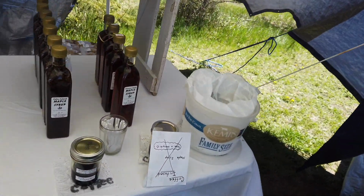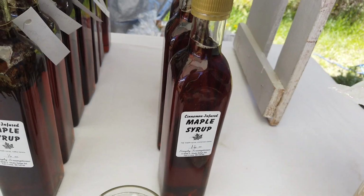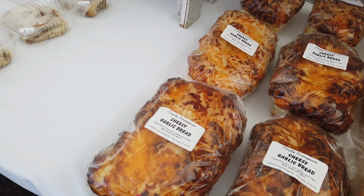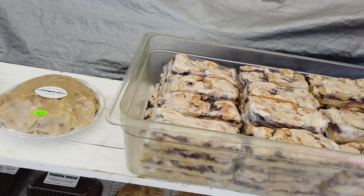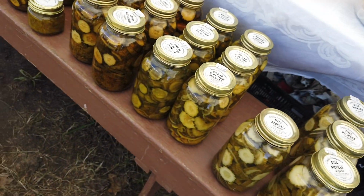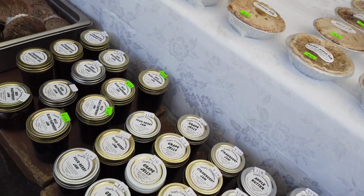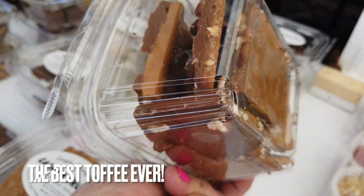Okay, this is an Amish bake stand. Look at this. Cinnamon infused maple syrup, and I did have some of that. It was amazing. But it's $19 a bottle. But little sacks of cookies for $5. Homemade breads, which I am going to buy the cheesy garlic bread for our snack tonight. But so many other good things. Blueberry danishes, honey cinnamon granola, blueberry crumb pie. Pickles, honey, blueberry jam, triple berry jam. Oh gosh. English coffee. Oh my gosh. I know that'd be so good.